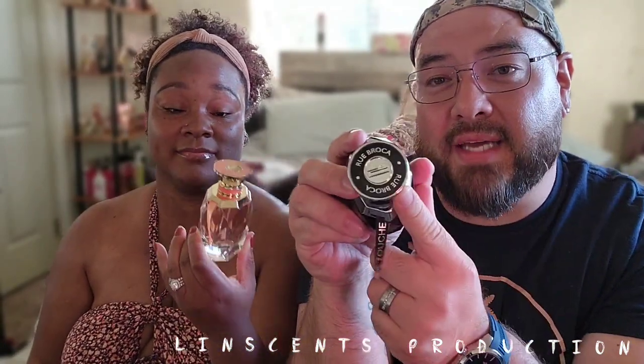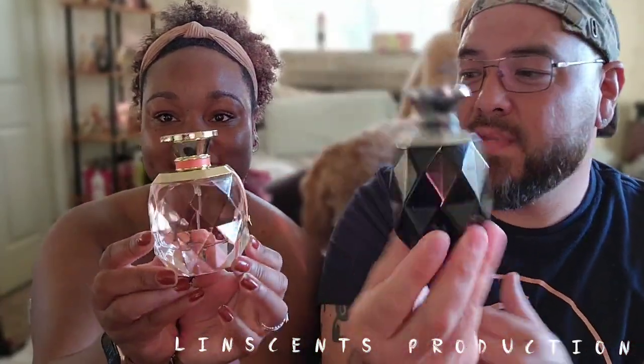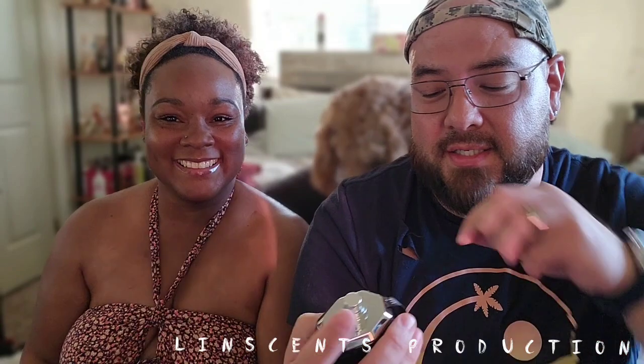Other than that, I do like the way the bottle looks. I like the cap. The cap is very nice. Again, it feels kind of like a pineapple. It's got all these little diamonds in it, if you will. But hers definitely looks better. The woman version looks better. But it's all about the smell, isn't it?